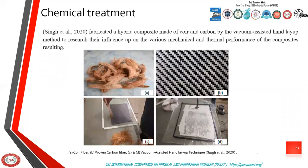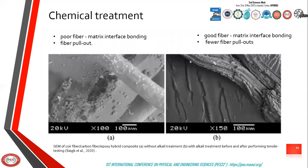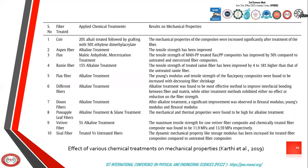In this study, they fabricated a hybrid composite made of coir and carbon, and found a significant difference in mechanical behavior between untreated coir and chemically treated coir fiber. The same goes for the chemically treated coir-carbon composite, which offers a good fiber-matrix interface and fewer pullouts compared to the untreated hybrid coir-carbon. This explains the great recourse of scientists to study the effect of chemical treatment of natural fibers on mechanical properties, as shown in this table, which shows that the mechanical properties have been improved and enhanced by the use of chemical treatment.